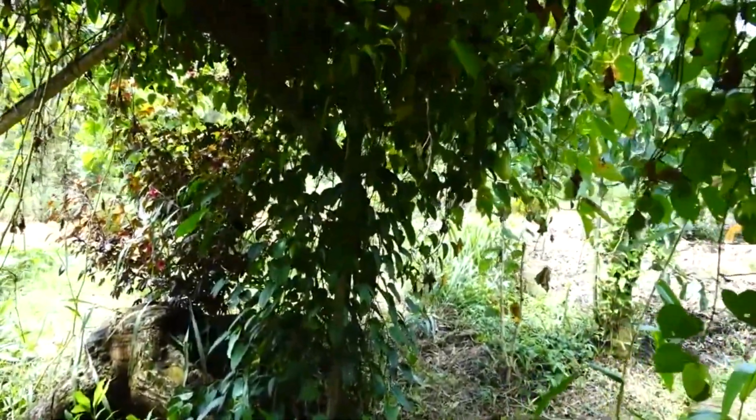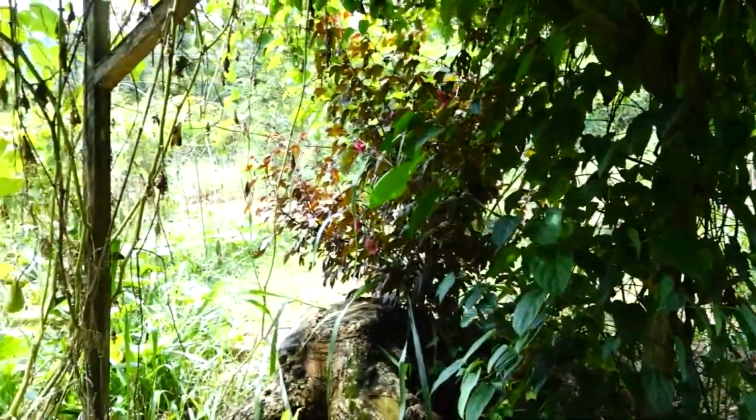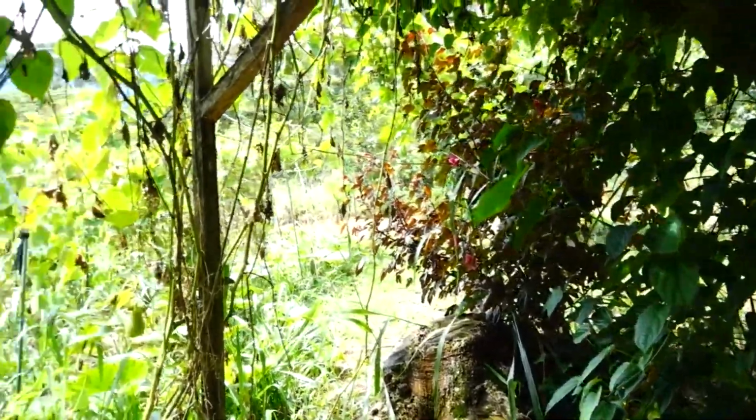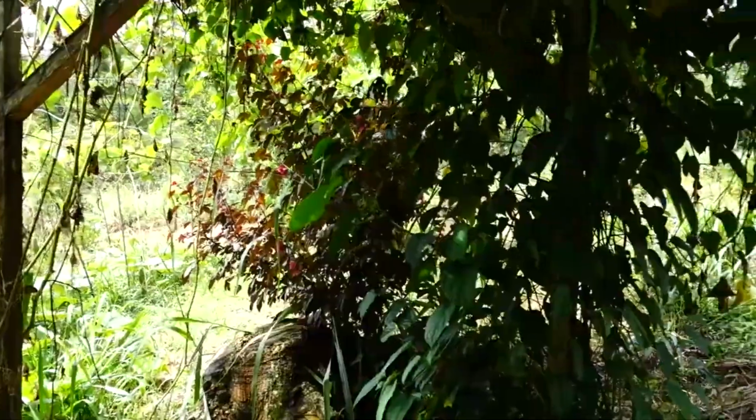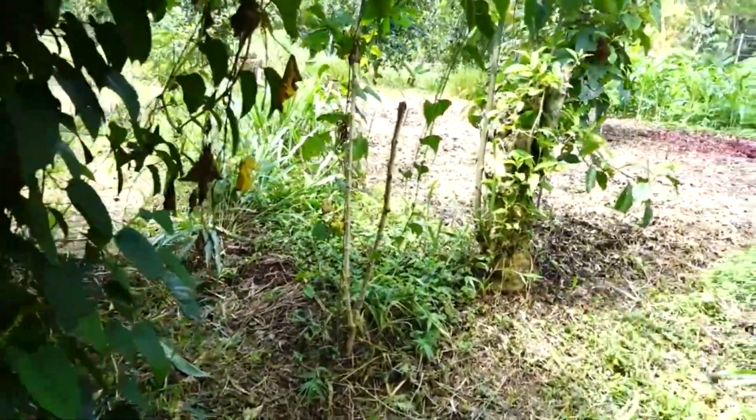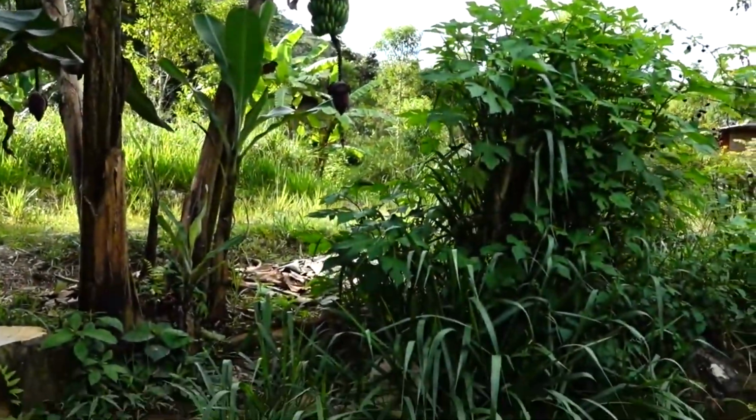And here we are walking again down the trellis. And there are now other things growing on this part of the trellis other than badea. I believe the chayote is planted on the left-hand side, and sacha inchi, a tropical nut, is planted on the right-hand side.